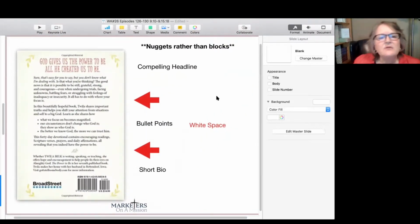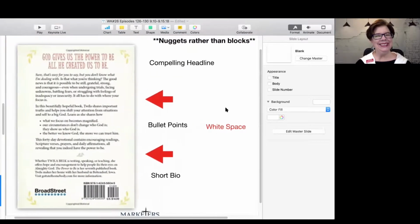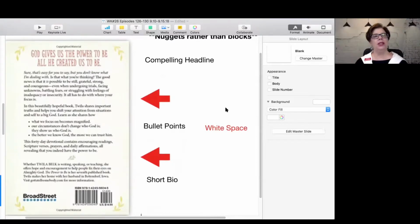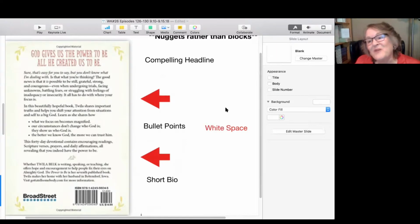So you'll notice the back cover copy on my book is a little bit shorter. I don't have an endorsement back there because it's a little bitty book. But I do have endorsements in the front matter of my book. But again, I include those bullet points. What are they going to get? What can they expect when they read this book? Like Patricia mentioned, we are giving them a promise. If you read this book, you will get this and this and this. So bullet points, I've found, are sometimes easier to work with when writing back cover copy.